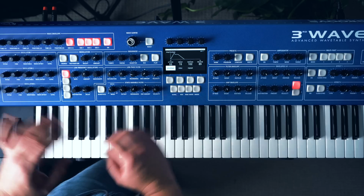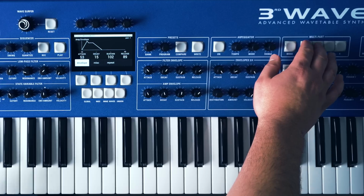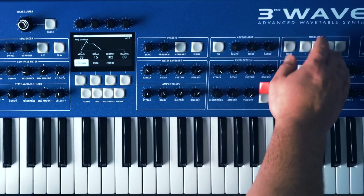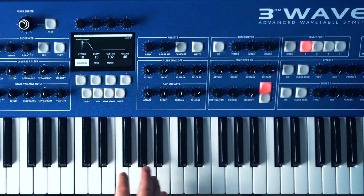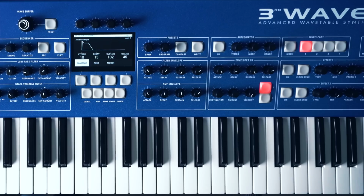So we're going to have to go through this quickly, but you can use your imagination how many different options they have. So the Third Wave is 4-part multi-timbral. So if I add in, as simple as that, we've now got a second part going. So underneath our pad, we have our initialized patch.